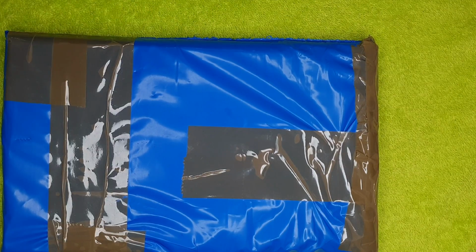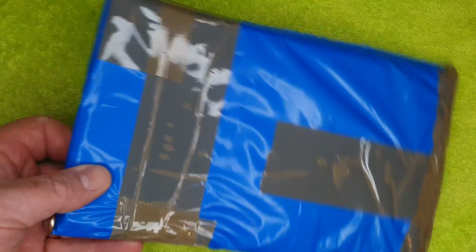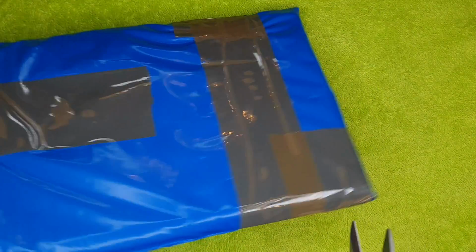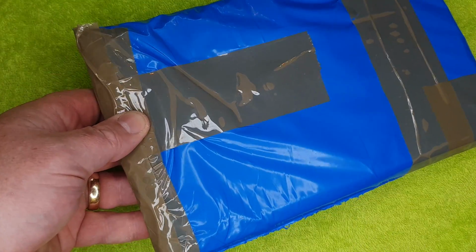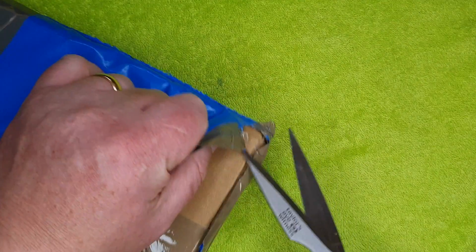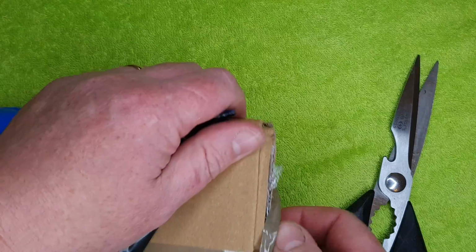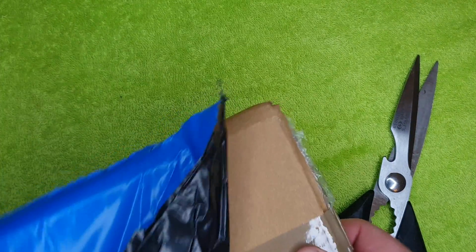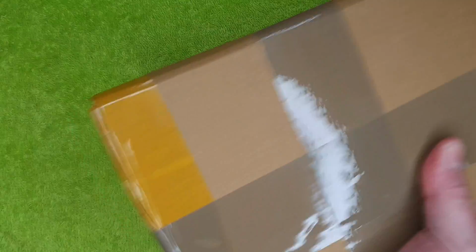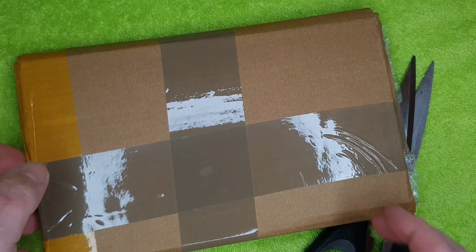Right, let me find the scissors, my fantastic friends. Here they are. I'll not show you the other side because it's got details of the Promised Land on, and we all have to respect our privacy sometimes. This may take a few moments, so I may speed this up. So we're getting there now. I'll just peel this back. Okay, so we got into the box. Get rid of the envelope. Into the trash you go.